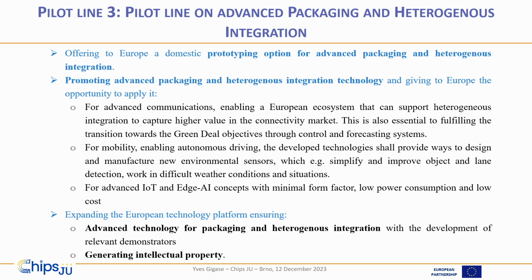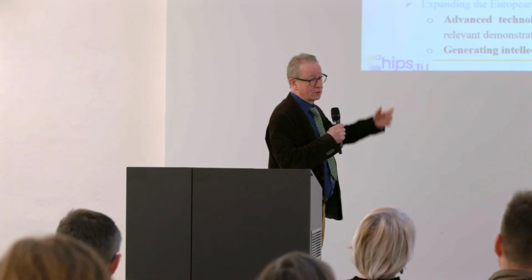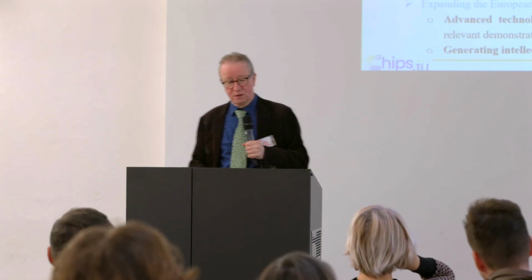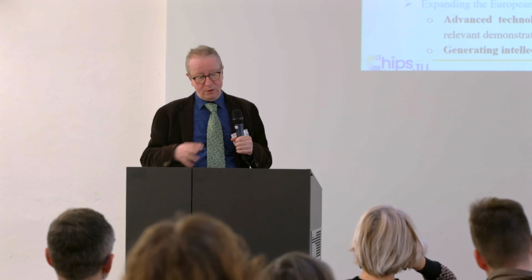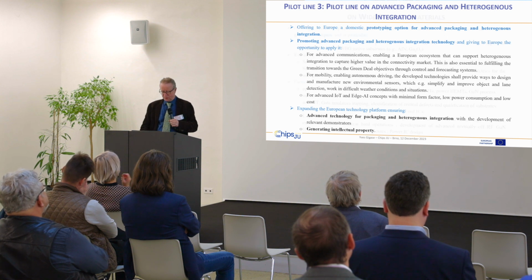The third one is about advanced packaging and heterogeneous integration. I already mentioned several times that once you have made these circuits, you will have to, or you could, for example, think about innovative types of packaging. When we think about RF, when we think also about quantum, you might need cryogenic packages, for example. Okay, so another thing that could be done on this pilot line. And then you have all these other things that you need, photonics and power and whatever. Okay, so this pilot line will concentrate on these types of technologies.